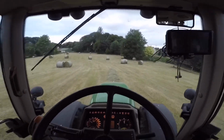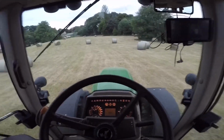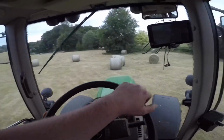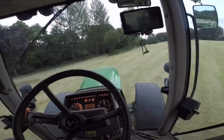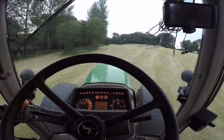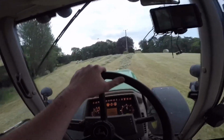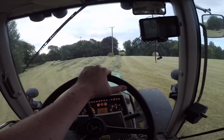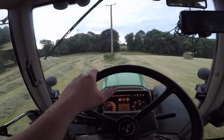Yeah, so going quite well. The crop is a little down on last year, which is what we expected. Not that much down. This is year number 4 that we are baling hay in this field, and it usually averages around 115, 120 bales of hay. We're down a little bit on that this year.